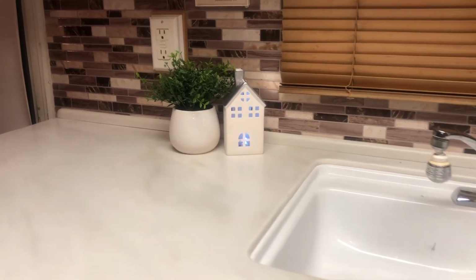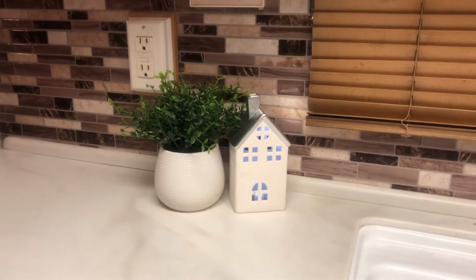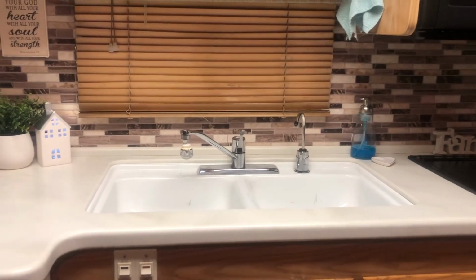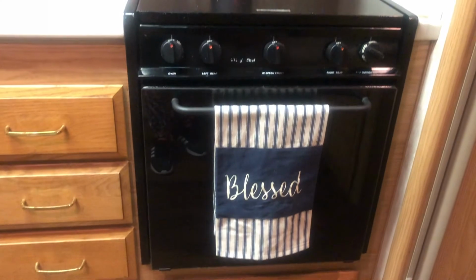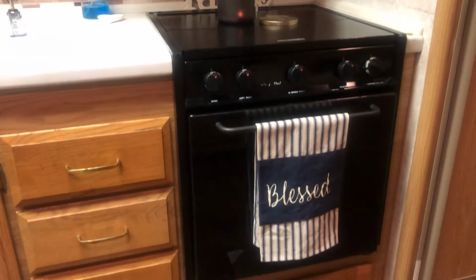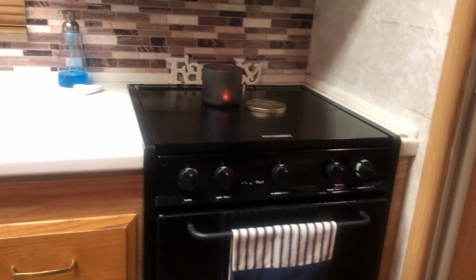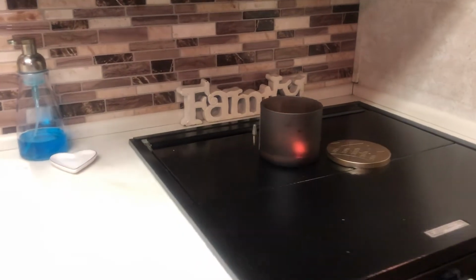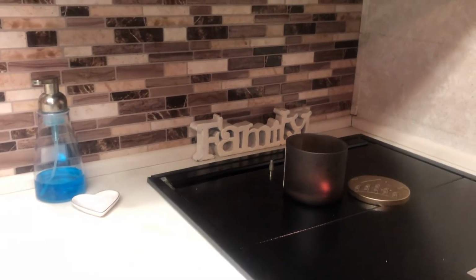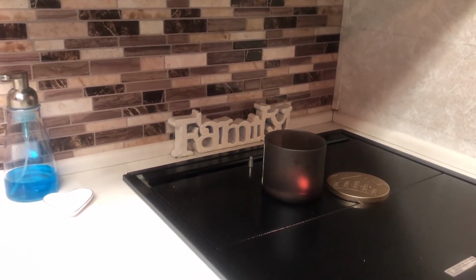Last but not least, I have this ceramic tea light house next to my little plant that I normally keep in this area right next to my sink. And I just think it gives it such a pretty feel in the kitchen. I also got this hand towel that I'm thinking about leaving maybe all year round because it's blue, and most of the items that I have are blue, and it would just stay there for decorating purposes. I have this candle. It's a coffee candle, which I love to use right after I finish cooking. It cancels the smells. And I also have that family sign that does not move from there because I have it ticky-tacked on. So I travel and it doesn't fall or move.